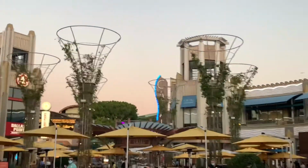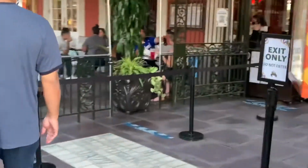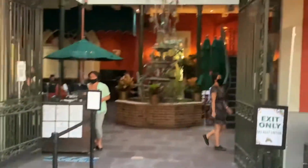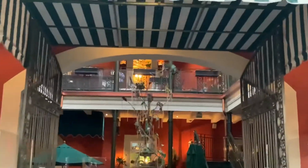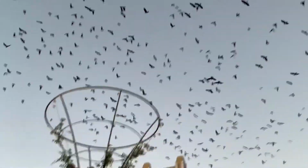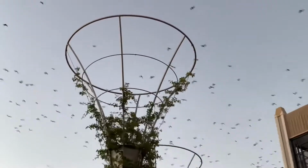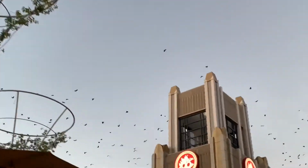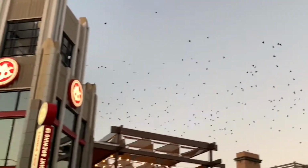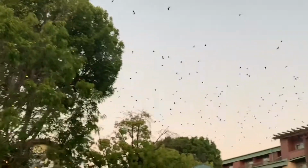I actually was able to see that the Jazz Kitchen's courtyard was open and it was seating people. So the courtyard in the Jazz Kitchen is open. That is a lot of birds. Wow. A swarm or a flock? I think it's a flock. There they go. They're just going in circles, it looks like.